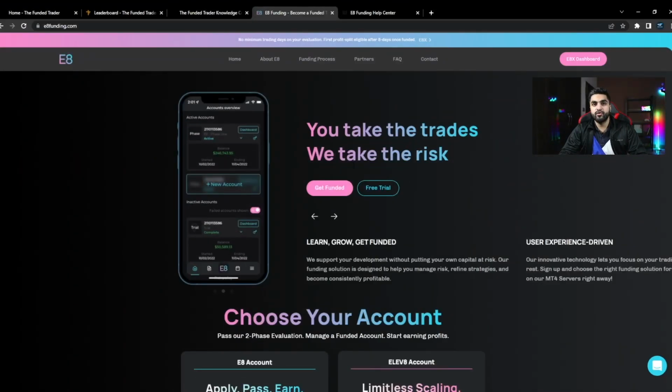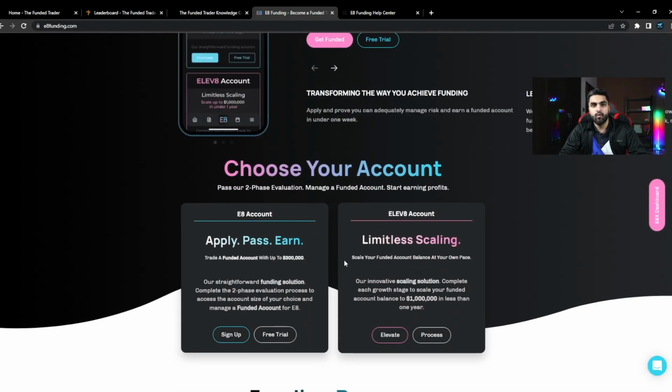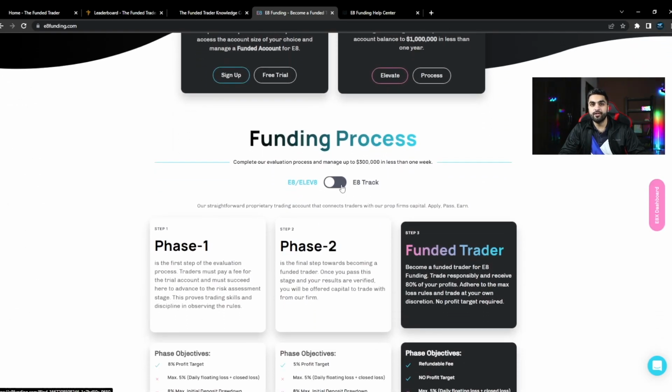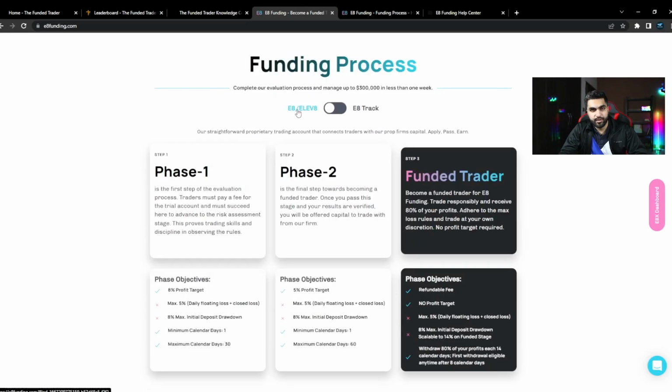Now let's look at E8 funding and see what the benefits are and what the different account models are that you can choose with E8 funding. E8 funding has 2 main funding models, the E8 account and the Elevate account, and we're going to see what these accounts are and what benefits you can get when choosing them. There is also a third funding model, which they very recently introduced, called E8 Track. E8 and Elevate funding are almost the same.